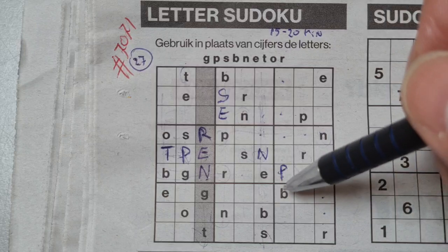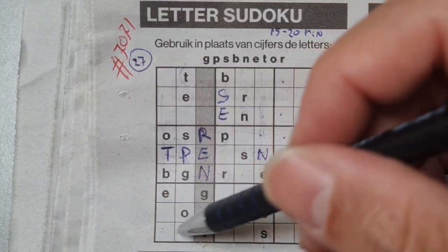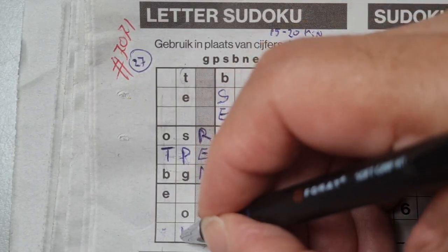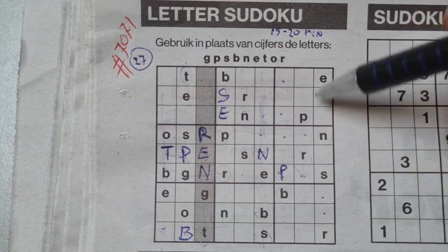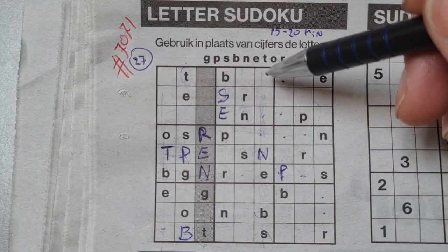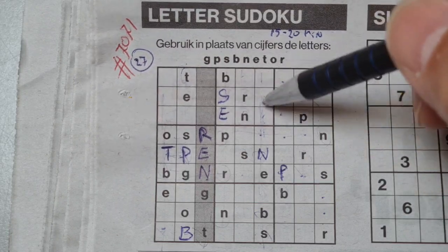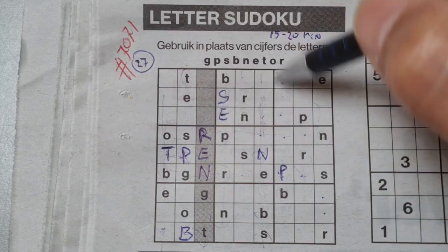Alright. So we have a B in this row, B in the row below. So last row, the only two places left for the B should be here. Or there, we see a B in this column. No B there. B should be there. B. E, B, S. Four missing letters in this big square.